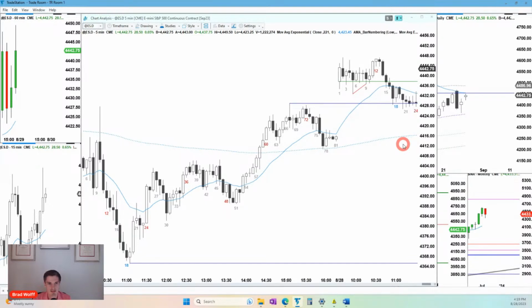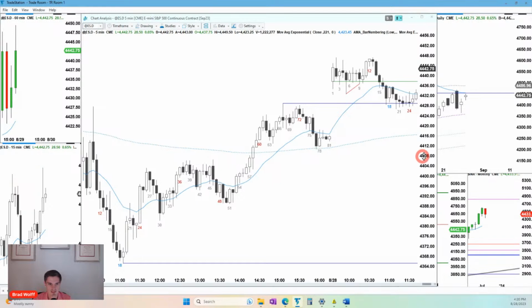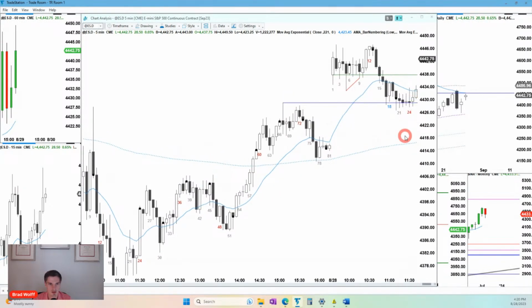24 outside down. We had sellers above and probably buyers below. Probably going to go more sideways. 25 an inside bar, and then 26 we have a decent entry bar. But look at the tail. We had a tail above 25, tail above 26.